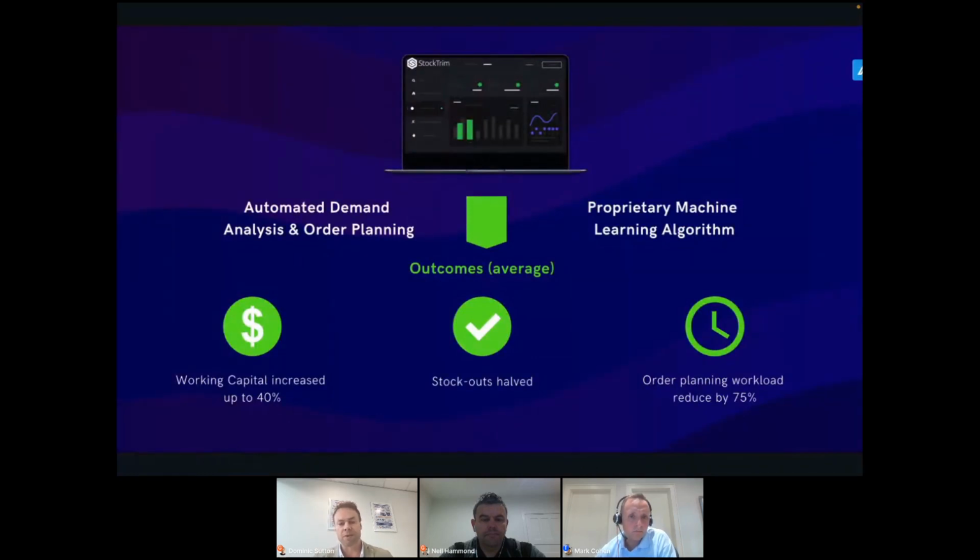I like to just focus on 3 clear financial outcomes. The feature set and everything else is there, but the outcomes are the increased working capital. You'll be aware of what can happen when you don't buy things you don't need. Obviously, you still have that money in your bank account.